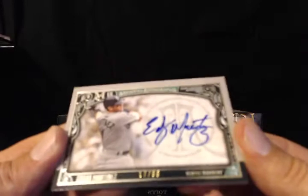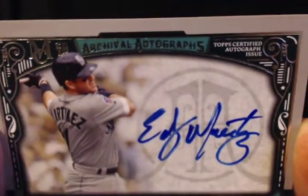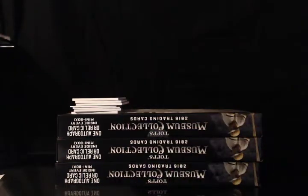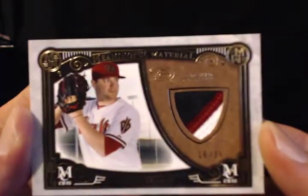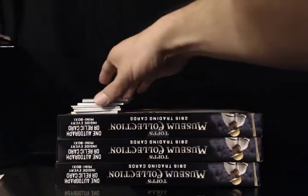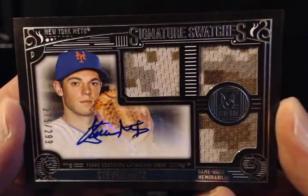Your first auto, Edgar Martinez, 17/99, for the Mariners. This dude was a hitter right here. Nice hit for the Mariners. Archie Bradley, meaningful material for the D-backs, 16/35. For the Mets, what a shocker, Steven Matz, 275/299. Look at the army swatches on there. Camo.